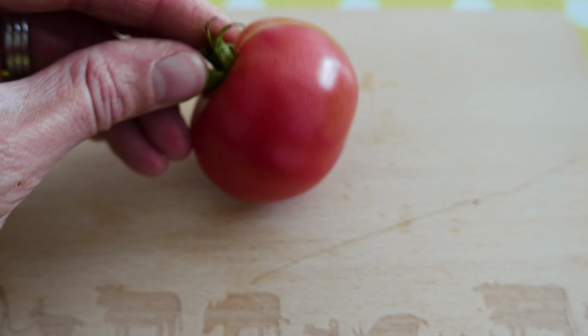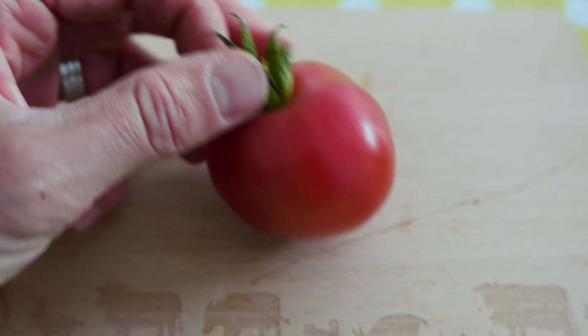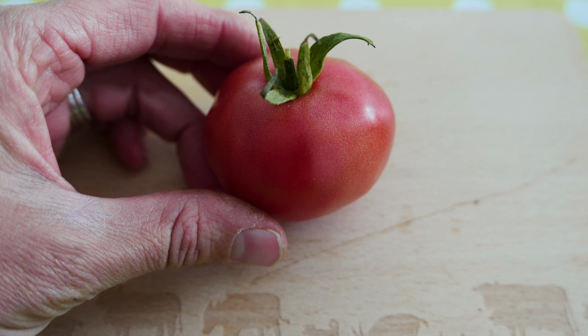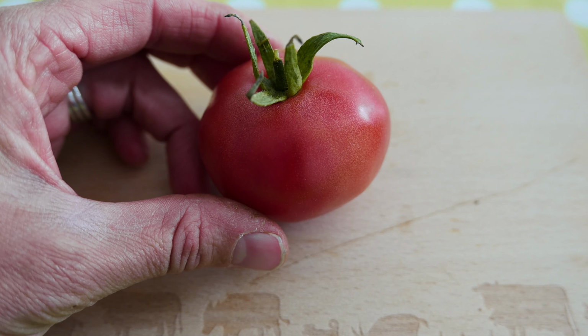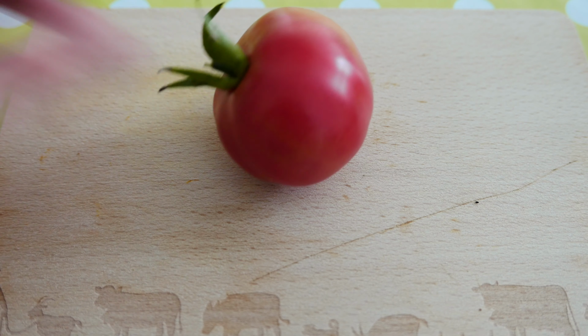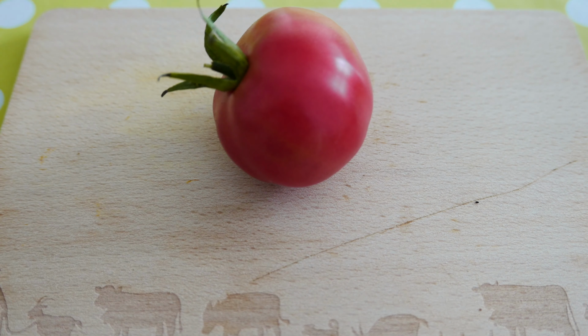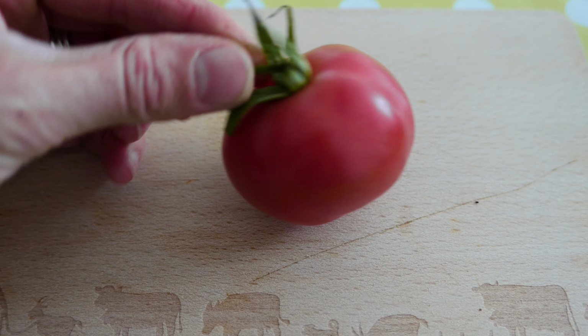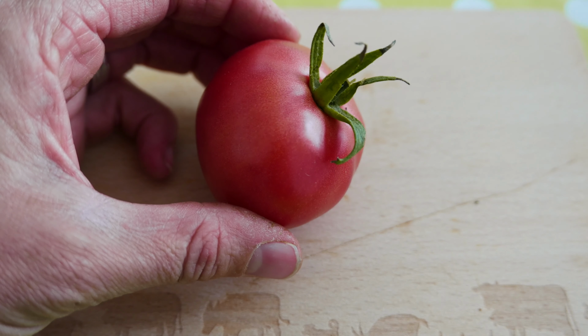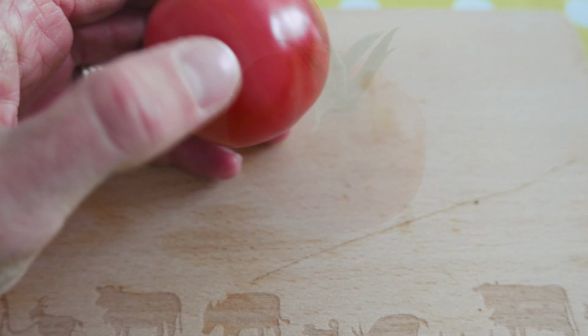This is the most local tomato variety I can get. It's the Bernese Rose. And it's interesting, they have a different color. I wasn't aware of that. They don't have such a red like this. And I asked my neighbor and she said, yes, the Bernese Rose, they have a different kind of red.